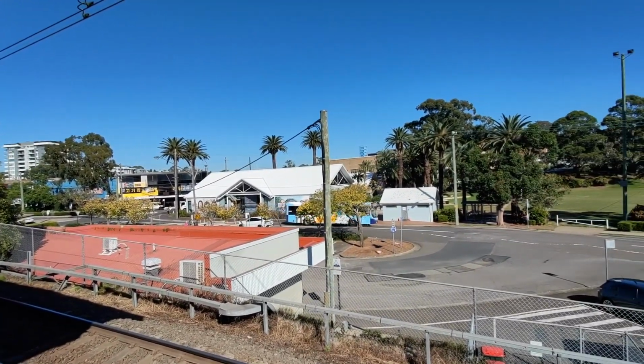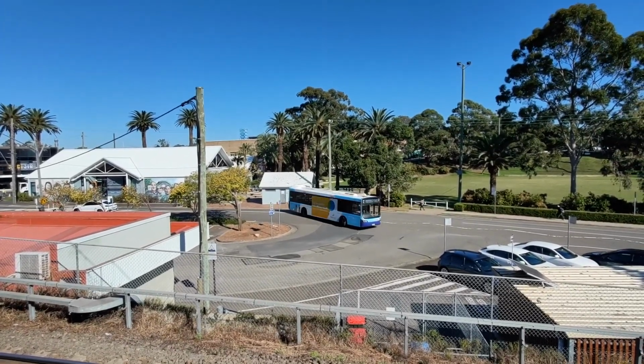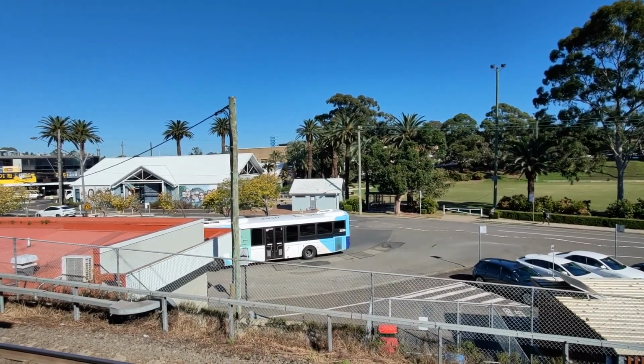Over there we have a 545 to Macquarie Park. Bus number 2930ST with State Transit.